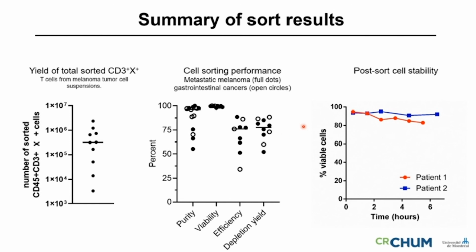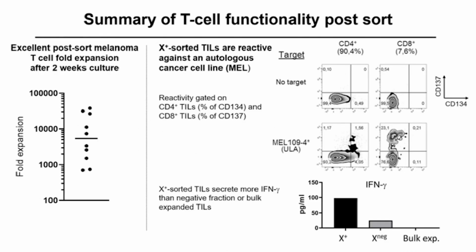And finally, on the right, we looked at cell stability after sorting. We measured the viability of the cells for up to 6 hours, and we've seen that in these 2 patients, the cell viability remains stable. In this slide is a summary of T cell functionality after sorting. On the left, we can see that there's excellent post-sort T cell fold expansion after 2 weeks of culture. We get on average a 5,000 fold expansion of our T cells, although it varies from tumor to tumor, obviously. And we've also measured the functionality of our cells.